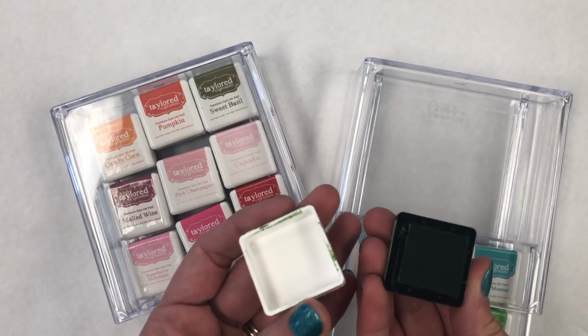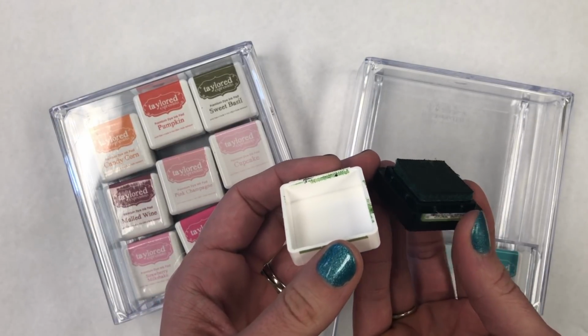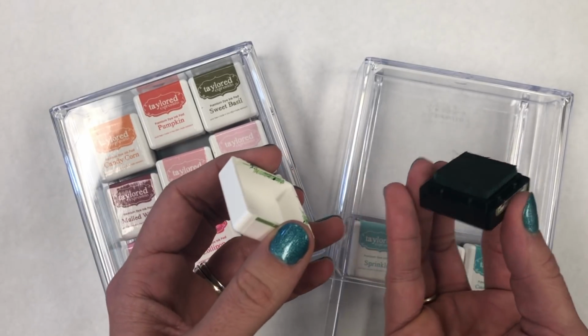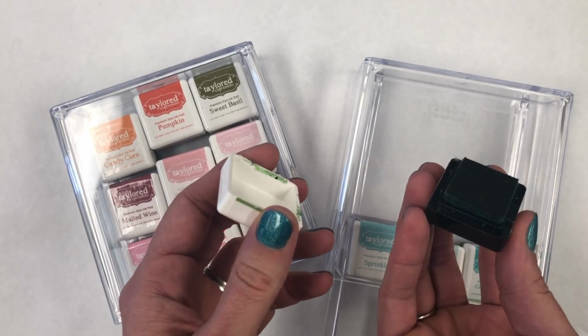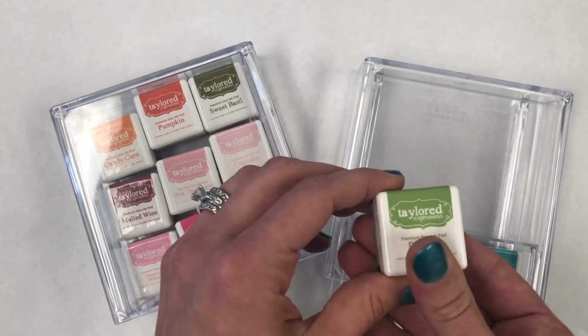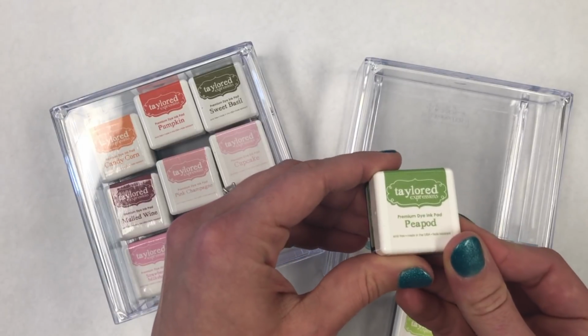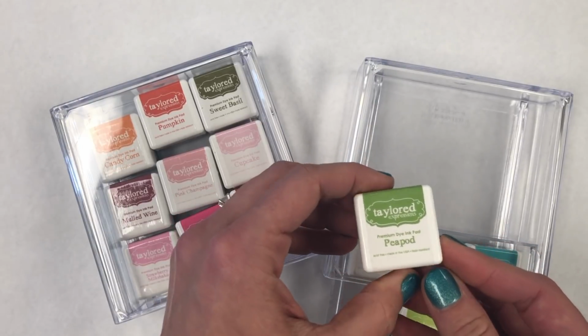Our mini cubes are a 1 by 1 inch cube, and that comes on a raised felt pad, which is nice because you can use this mini cube to ink a stamp of any size. So I know a lot of people also, once they get introduced to our ink, they like to collect the full-size pads, but a lot of people just get our mini pads and continue re-inking them with the re-inkers.